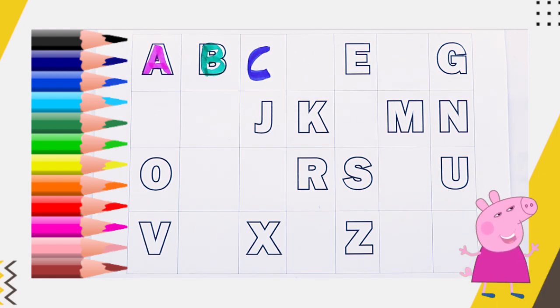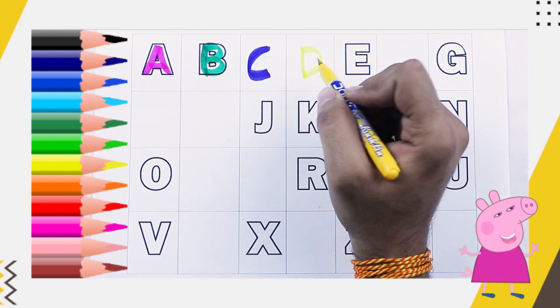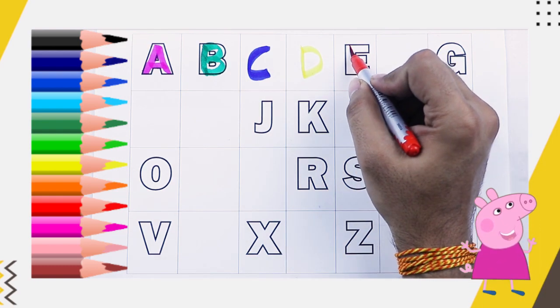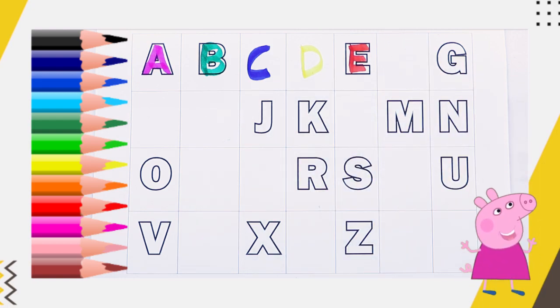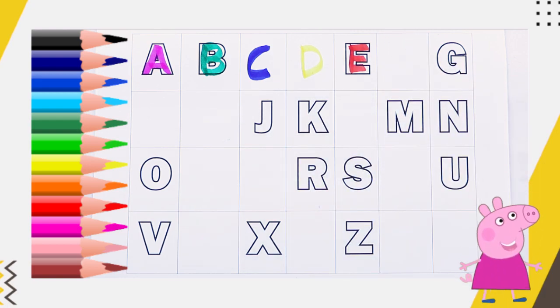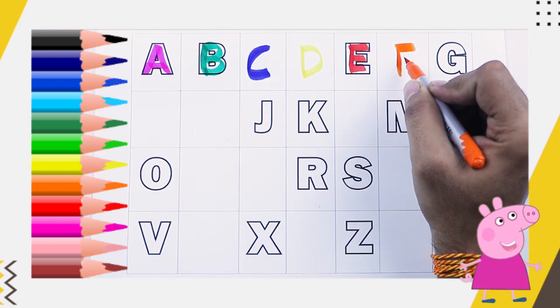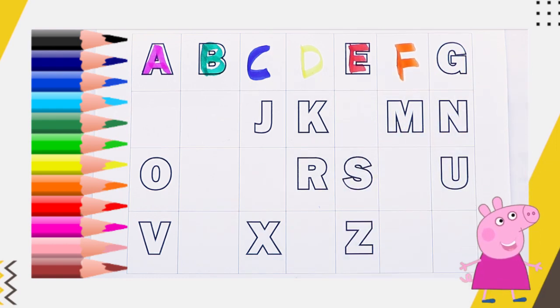What is the next letter? Next letter is D. D for dog. Red color E. E for elephant. What next? Tell me. Yes, right. It's F. Capital F. Red color capital F.